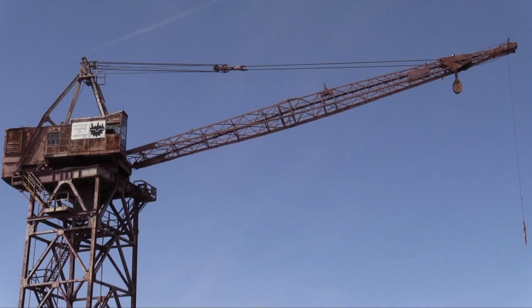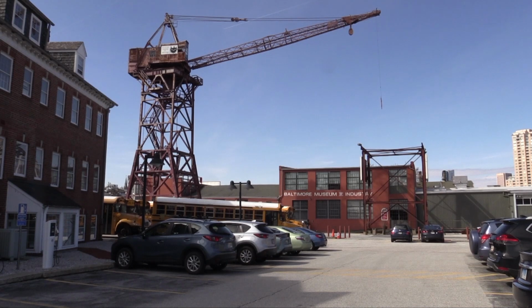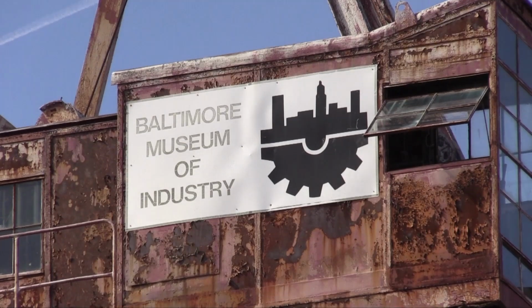And if people want to visit the museum, what's a convenient way for them to travel to get there? We are on Local Link number 71, and we are noticeable by the big Bethlehem Steel shipyard crane right outside our front entrance. Right now it's kind of a rusty red, but come this spring it will be restored and painted its historic green. So it's a landmark that's hard to miss and that has a really proud history as a Bethlehem Steel crane.